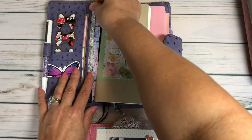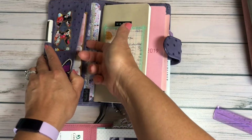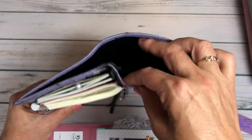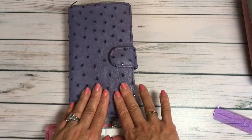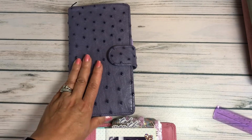This is all kind of falling off of here. It does have the standard pockets here and there, standard pockets on the side, and standard in the back as well, with the big back pocket. Currently, this one is housing my Hobonichi Weeks. That is just my guide for the construction projects that I have. I've shown this in the past.